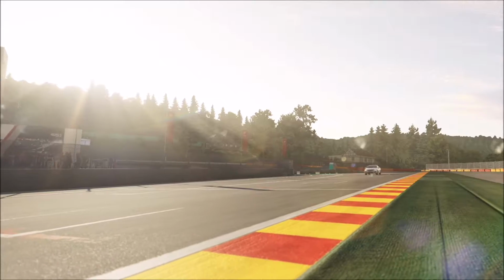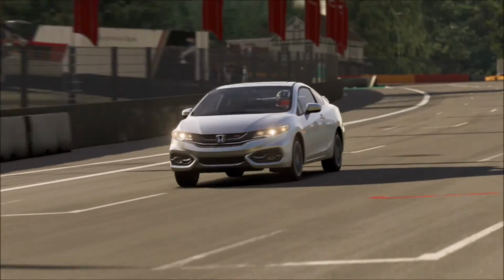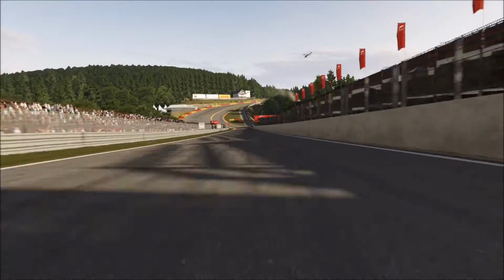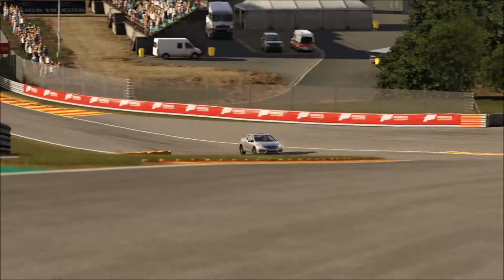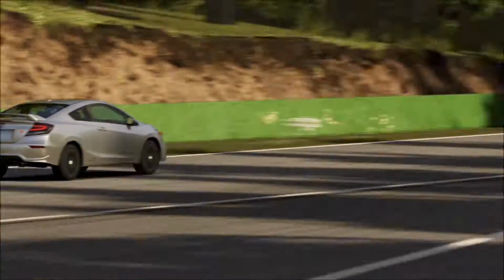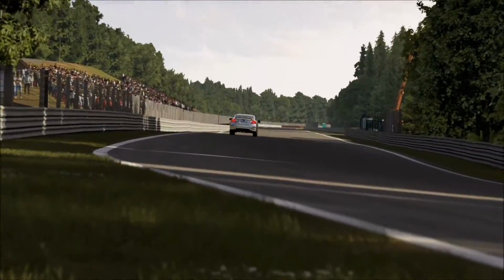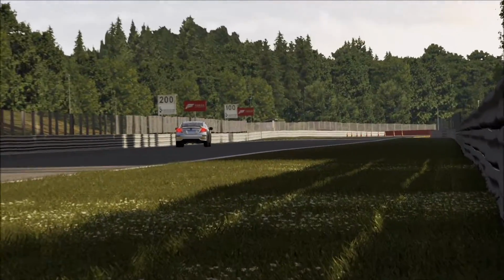That is the one thing, is that the Camaro is rear-wheel drive. The Civic is front-wheel drive. So the back end will actually kind of slide out a bit easier in this car. It actually looks faster than the Camaro, but I guarantee it's not as fast as the Camaro. Blazing past the camera there.